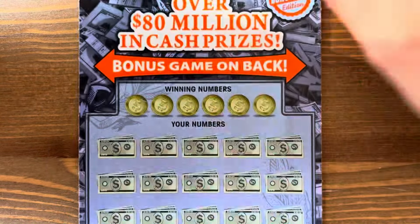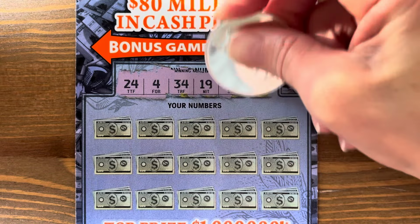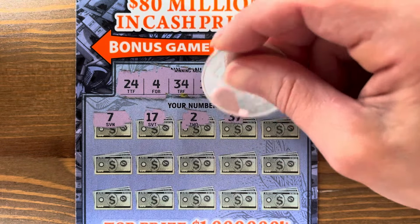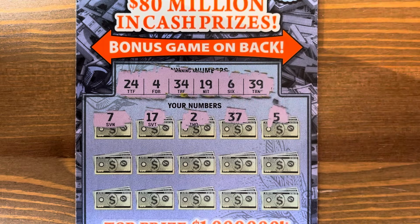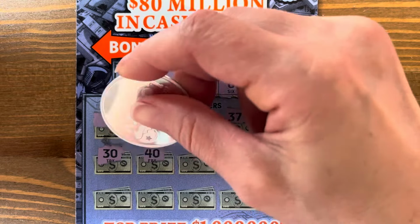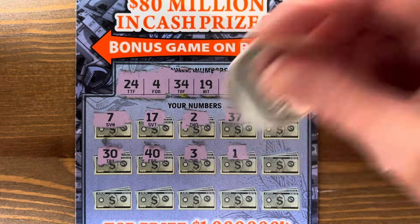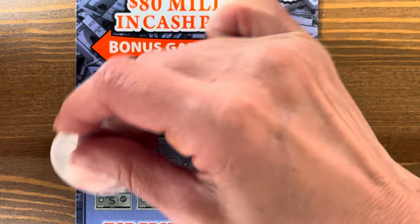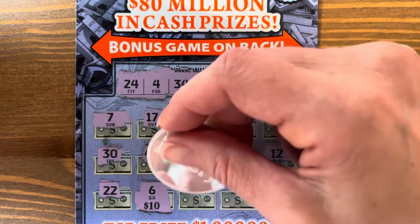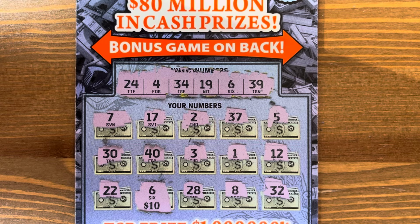So you can win on the back and the front. Let's see how this ticket plays. We got $10 already. 24, 4, 34, 19, 6, and 39. These should go fairly quick. Oh, where's my coin edge here? Okay. 30, come on. 10 bucks on the first ticket. Give us something else. Oh, I need my glasses. Oh, and a six. $20. So 20 bucks on the first ticket.